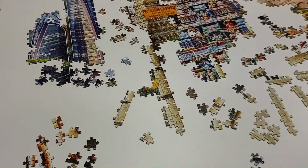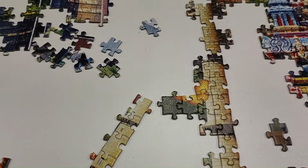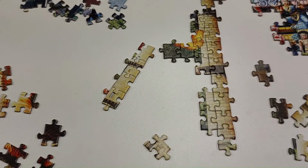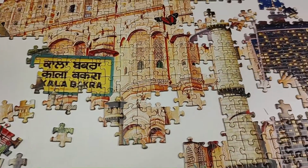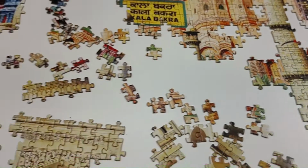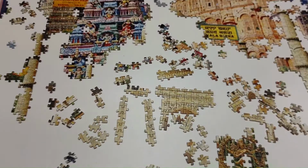And here's some brick. I showed you earlier a lot of brick cardboards. And here's one. And here is another one. It's part of the Taj Mahal, I believe. That will fit right in here then. In the center.